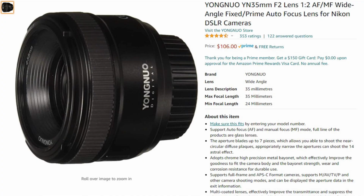A few things that I did upgrade on the camera is I got some new lenses. Currently, what we're shooting with is a Yongnuo 35mm lens. I also have a 50mm lens, which they both look really good. They do this creamy, blurry background. They're real easy to work with. They're real cheap.